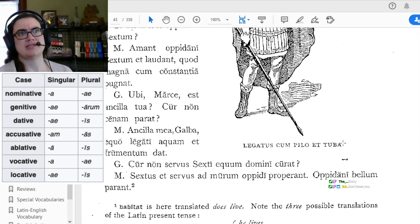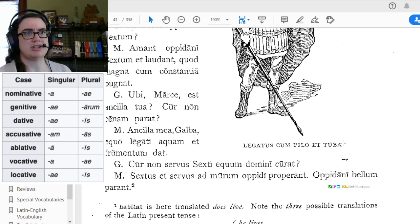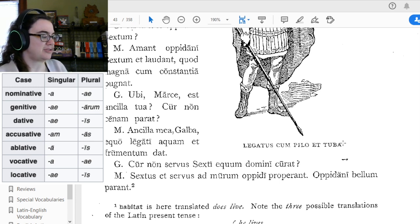Ubi, Marque, est anquila tua, cur non canem parat. Where, O Marcus, is your maidservant? Why does she not prepare dinner? Anquila mea, Galba, equo legati aquam et frumentum dat. My maidservant, Galba, gives water and fruit to the horse of the legate. There we go. I was like, equo legati. Worthy. All right, so she's feeding the horse. That's nice of her.